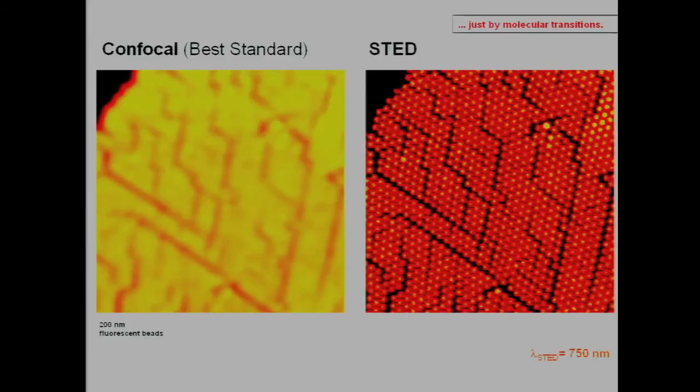I would like to show you comparison images just to show you that we can have a spatial resolution with focused visible light that is much better than has been, in the best case, achieved until then. Now, this on the left is the standard, called confocal microscopy. So it's a very high-end spatial resolution. But now you have it on the right-hand side. You can clearly resolve these beads here just by using the molecular transitions here in the dye. And this is telling us that we can fundamentally overcome the diffraction barrier.